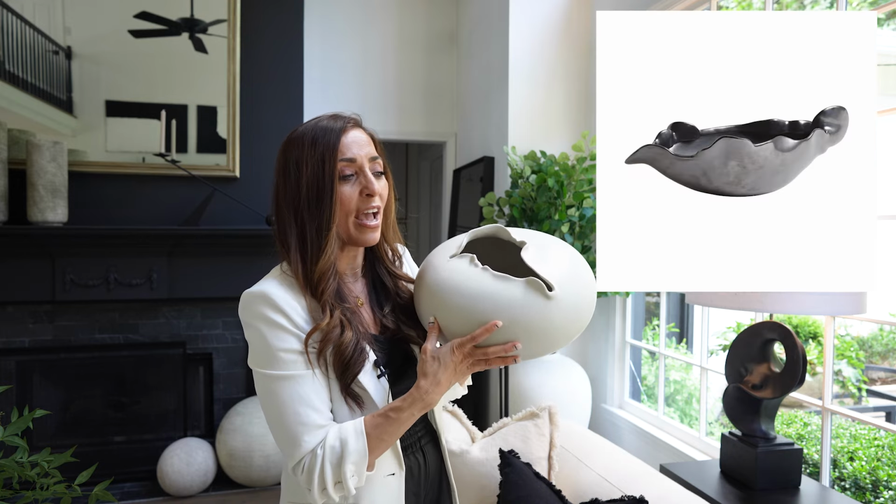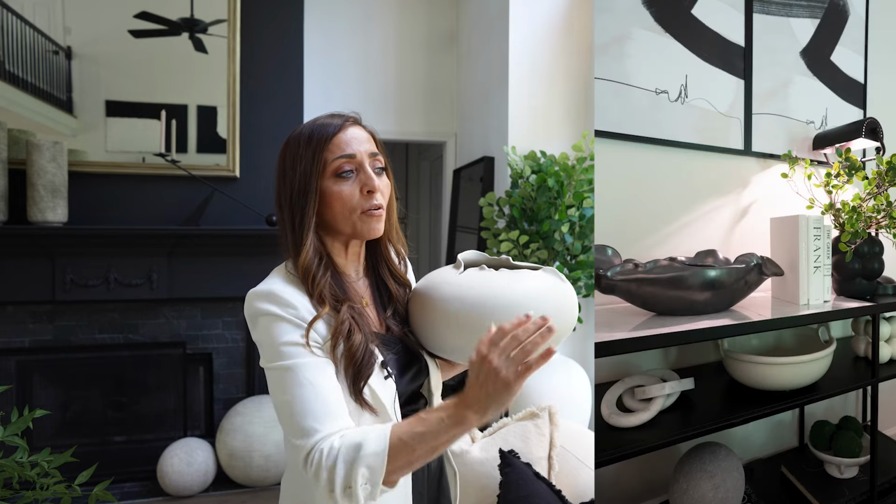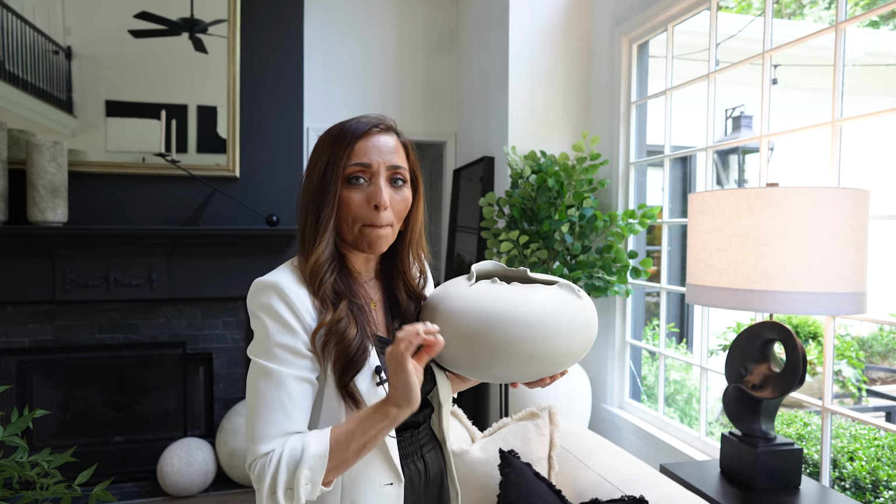I've put these into quite a few of my clients' homes. They've got them in like a bronze color. I put one of the pieces, like a really long bowl, into Dr. Ferris's guest bedroom. I loved that piece. I just feel like these iconic sculptural pieces really set your style apart. They really are what makes my home come together.